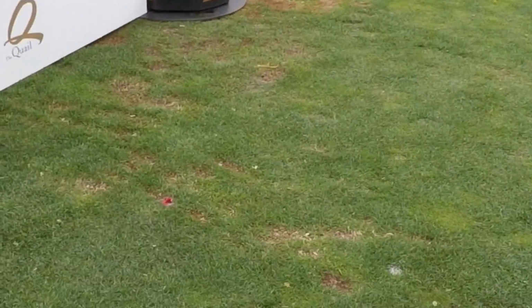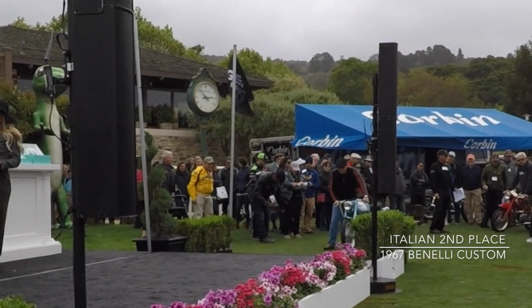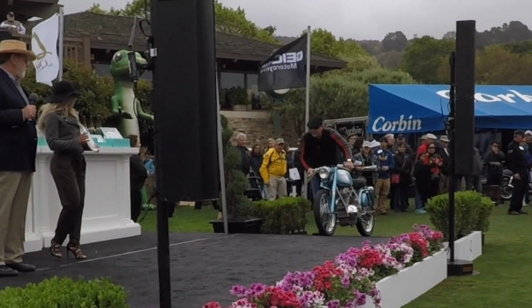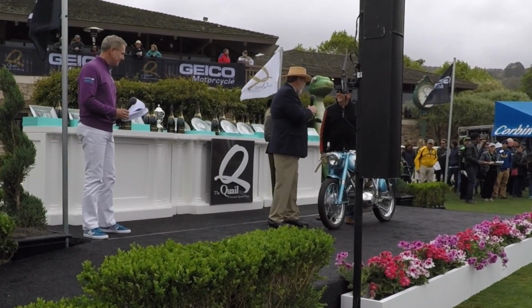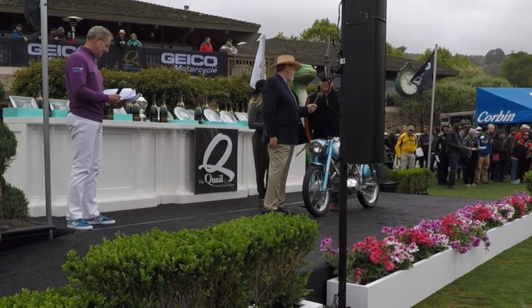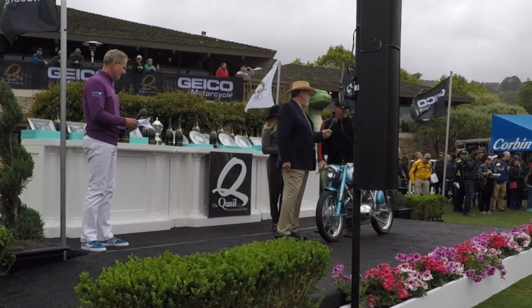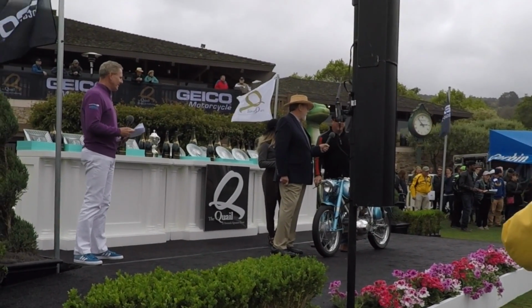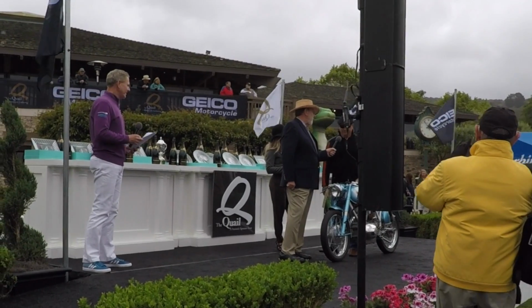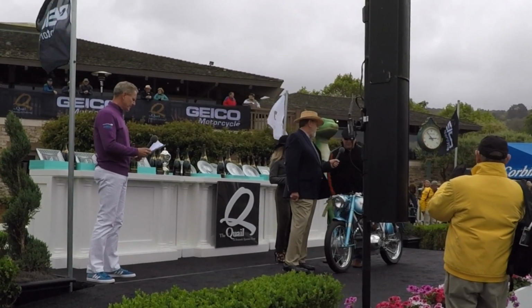This brings us to our Italian category, and this is our second place winner, Carmen and David Hearn, with their 1967 Benelli Custom. All right, what can you tell us about it? This is a project that I put together for my wife. I brought her to the show 10 years ago. She fell in love with the place and said, put us a bike together. So we put this together for my wife Carmen. She's out there someplace, but it's been a 9-year labor of love. And did a little something different. It was something that wasn't so nice when it started, and this is what we came up with.